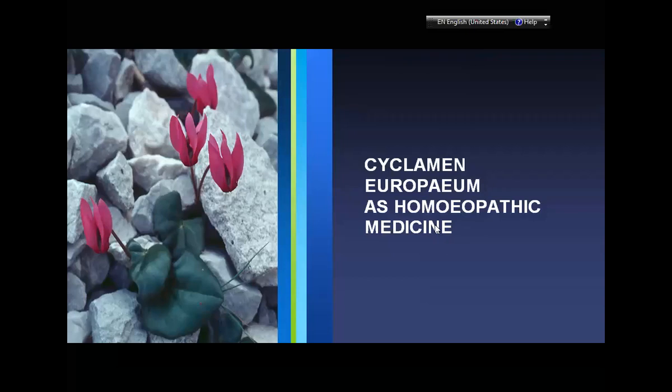Today we are going to discuss a new medicine, Cyclamen europaeum. This is from the plant kingdom, and yesterday we were talking about Caladium, and this medicine was also mentioned and referred to in that lecture. Cyclamen is one of the most useful medicines that has been utilized by homeopaths ever since the beginning, and wide literature is available about this medicine.